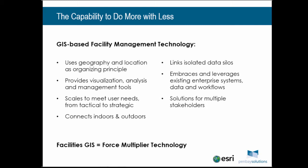Thanks, Deb. At the foundation of everything Deb has shared with us is location. The buildings, the assets, systems, events, including the people, all of them have a geography associated with them, and as a result, there are relationships and characteristics that can be visualized, analyzed, and integrated. The GIS is a force multiplier technology and a body of practices that help bring these things to life. It helps you do more with less by amplifying your efforts to produce more and improved output.